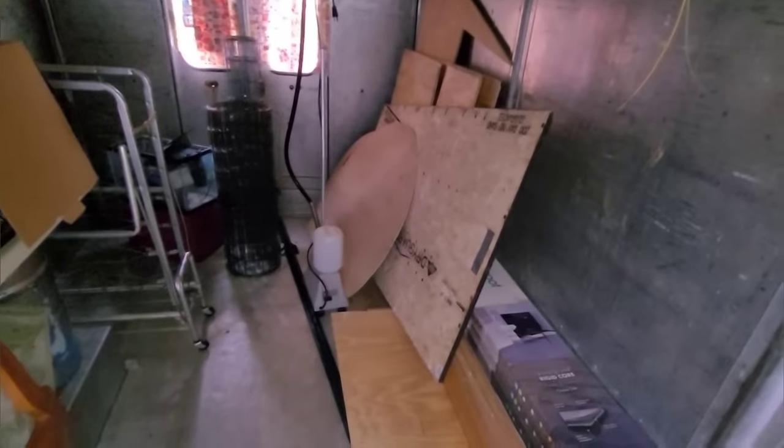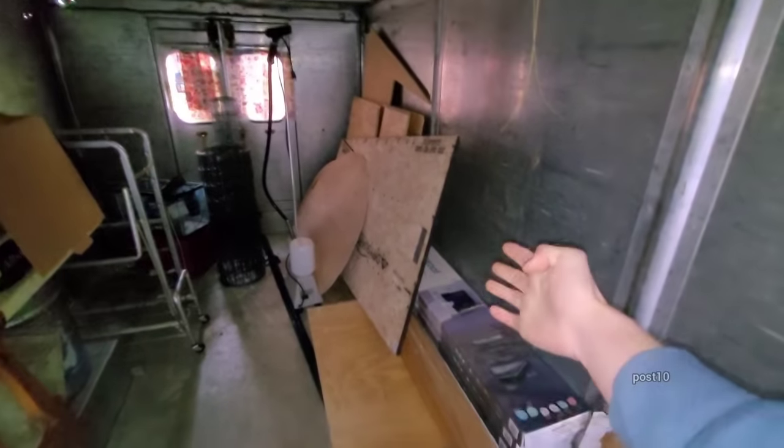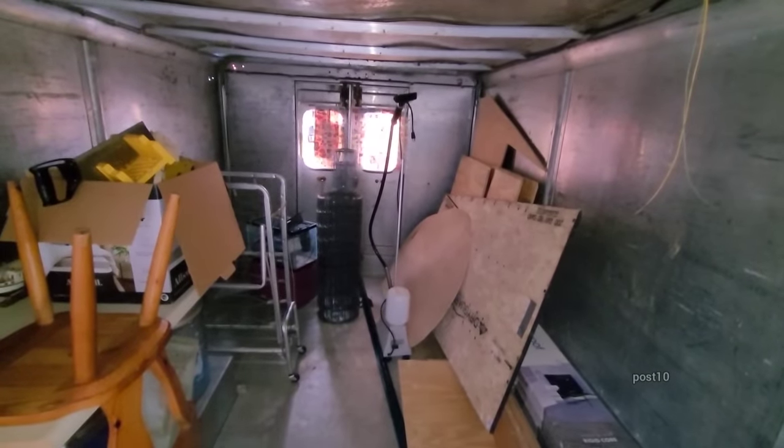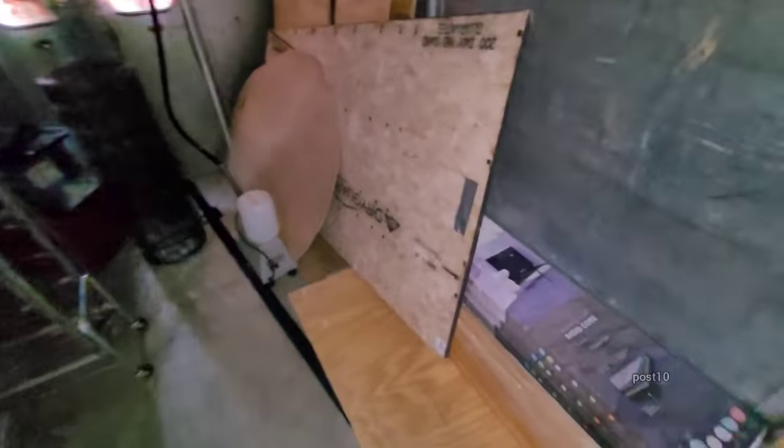Alrighty, so I guess the first thing I'm going to do in here today is do a little bit of cleaning up. I was using this kind of just as storage while I wasn't using it, so I'm just going to put all this stuff outside. It's not going to be snowing, so we'll just leave it outside, and before we leave tomorrow, we'll shove it back in here. Now, what do you guys think about this?